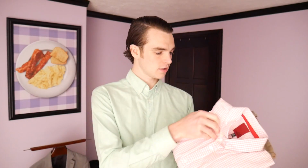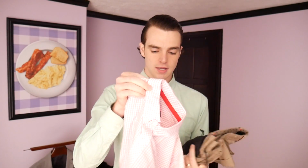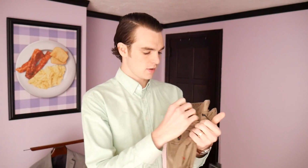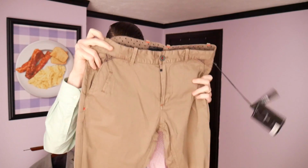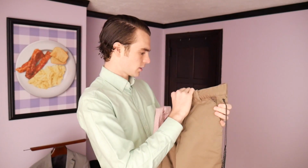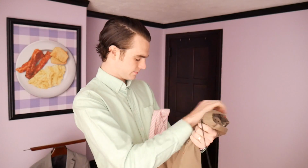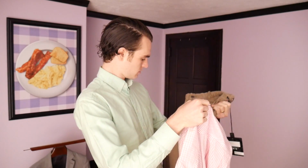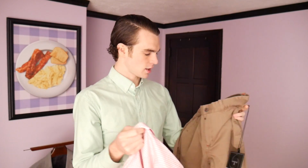And it looks like we have a button-down shirt from Civil Society, a t-shirt from Scott Free, and we have some joggers, or chinos, not joggers, from Cohesive & Co. So it looks like companies I've never heard of. I'm going to take a look, check into them, and we'll try them on, see how they go.